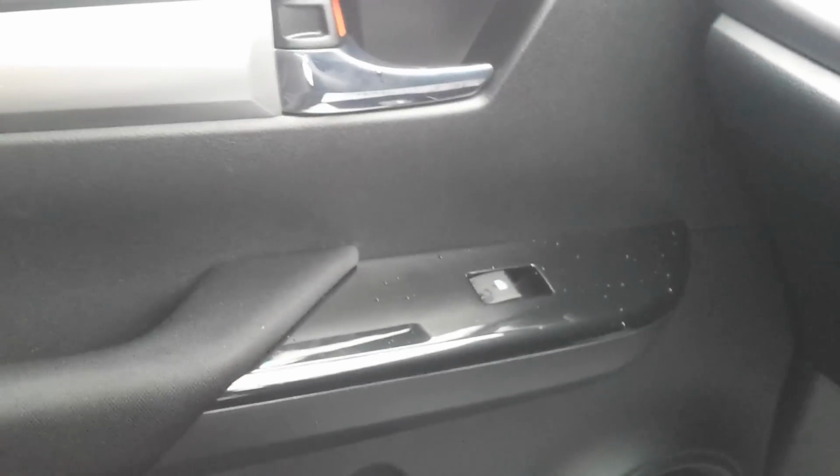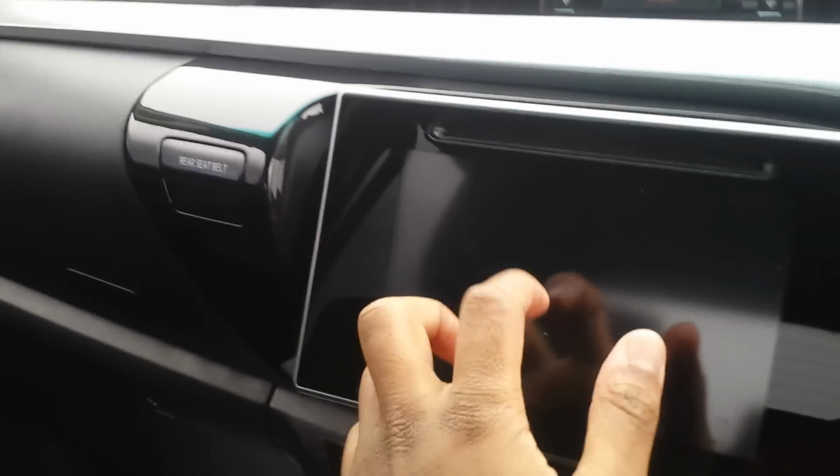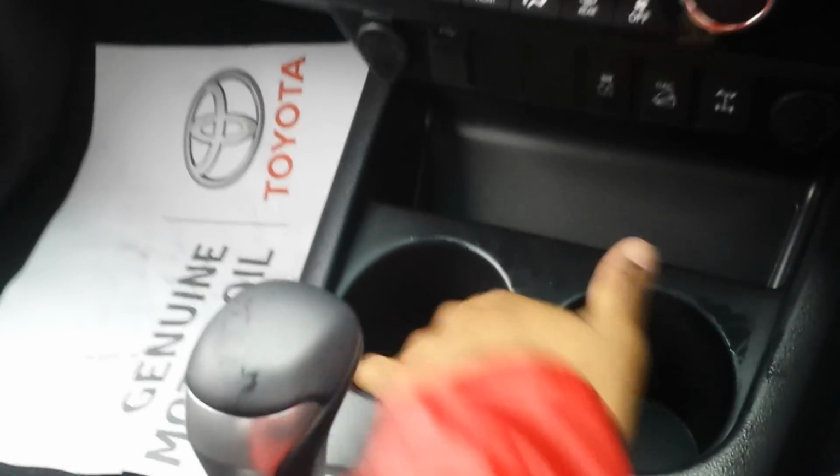And you've only got one window control there. I think this is touchscreen, but, oh, it's obviously touchscreen, but there's no power button, or there's no way to actually physically turn it on without the key, which is rather unfortunate. But anyway, got some storage here, and you got two cup holders, which is cool. Fit some large drinks, which is good. So maybe some coffee or something.